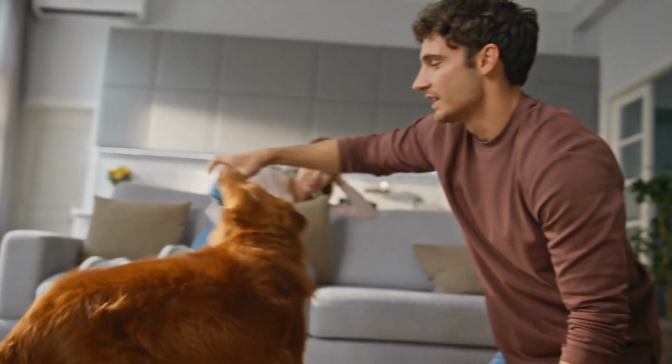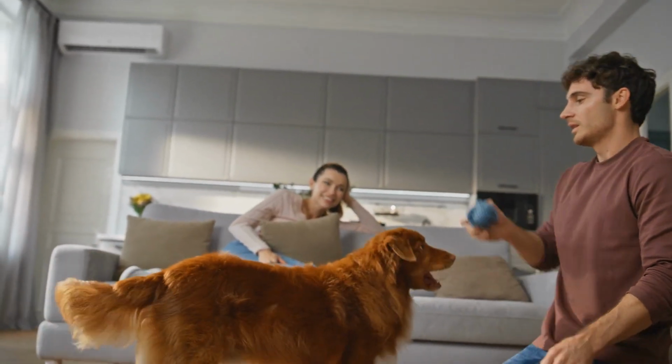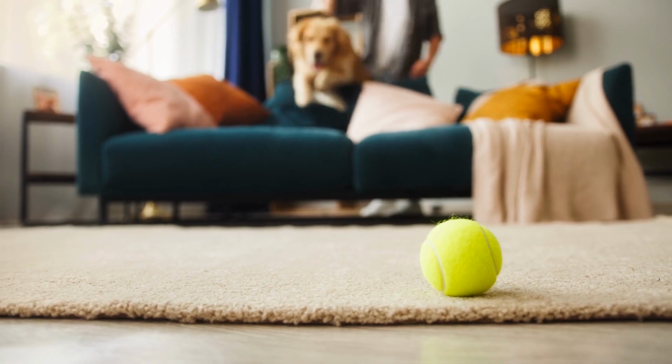If your dog isn't reacting to their favorite red toy like they used to, try swapping it out for something in yellow or blue and watch how their interest peaks.